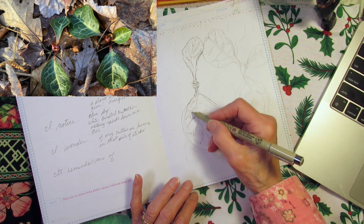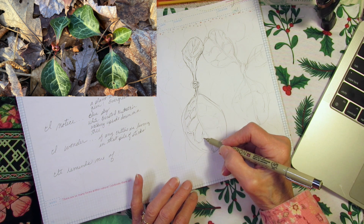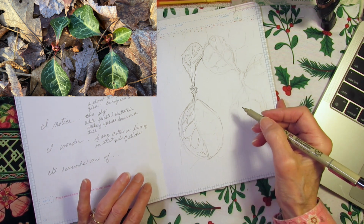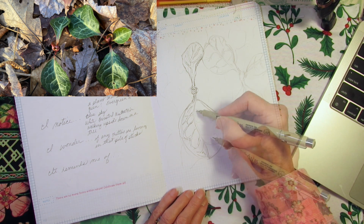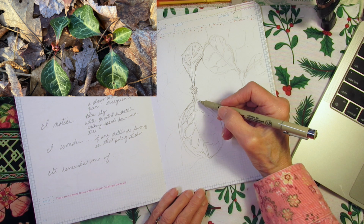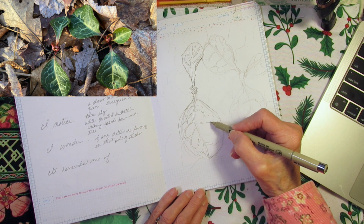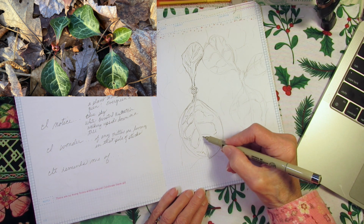So I want to make sure I get that effect right here. It's like it reaches over to the next little white vein. And it looks a little different on the other side. Kind of a little bit more wigglier. But still coming out and reaching towards the other one.